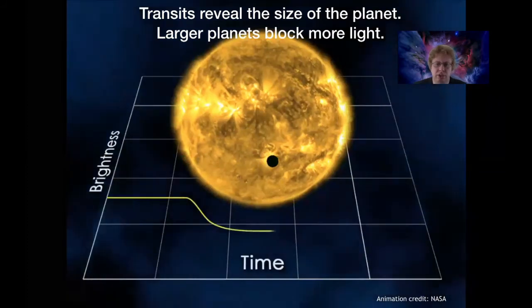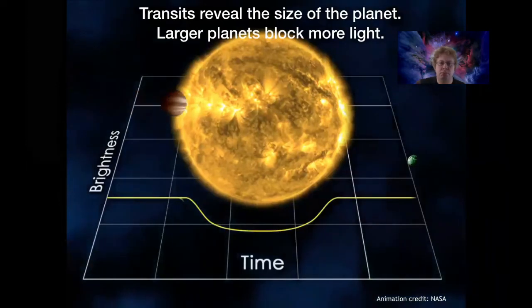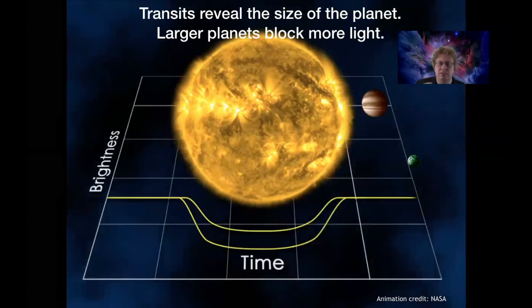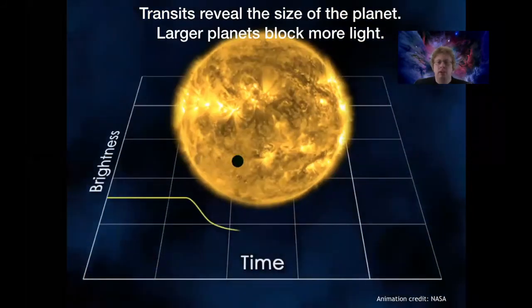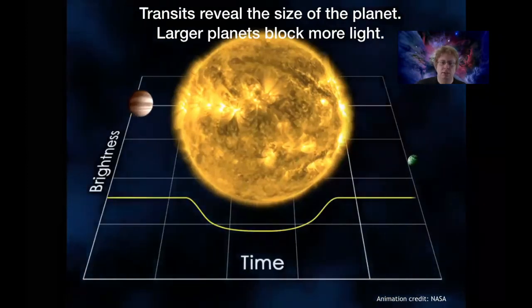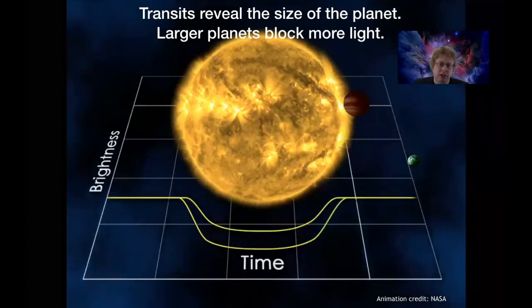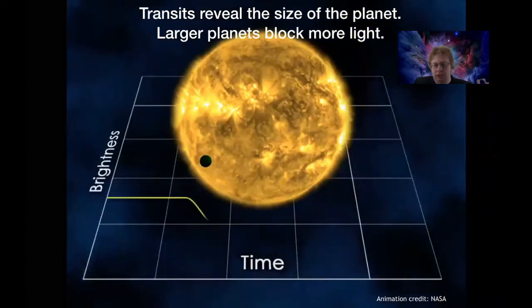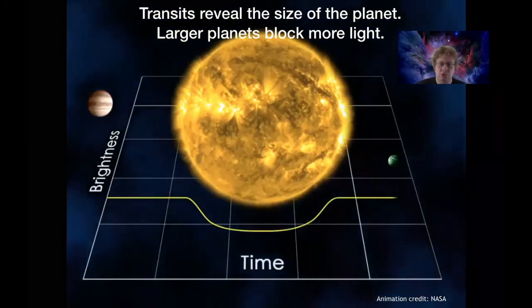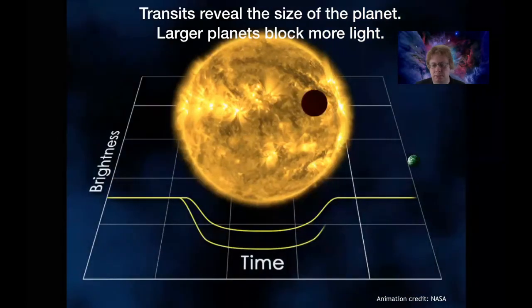Transits also tell us something very important about the size of the star. Not how much mass it has, not how much it weighs or how much heft it has, but physically how large it is. We observe transits to block some fraction of the star's light. The bigger the planet, the bigger the shadow it can cast, and the more light appears to be blocked from our point of view. So transits can help us infer the size of the planet that's orbiting.